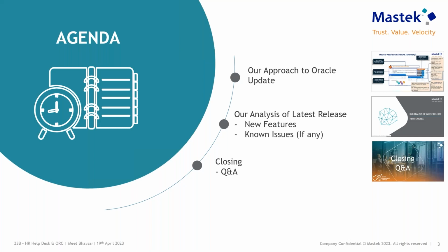We would like to convey your approach towards Oracle updates in a much simpler method. We'll be taking you through vital analysis for the 23B updates done by our experts, which will help you incorporate new features and updates easily into your system. We'll also sync you on any bugs or known issues if there are any. It's good to have an interactive session, so as mentioned earlier, please do ask questions through the chat or question panel.